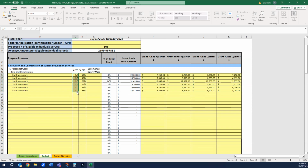And so you can see for just about everybody, it's one full-time position. But for staff member 4, it is a part-time job. So 20 hours a week, 0.5 of a full-time employee. Next is percent of full-time employee. This is what percentage of the grant will pay for that employee's salary. And you can see that I have no employees on this grant that are 100% paid by the grant.